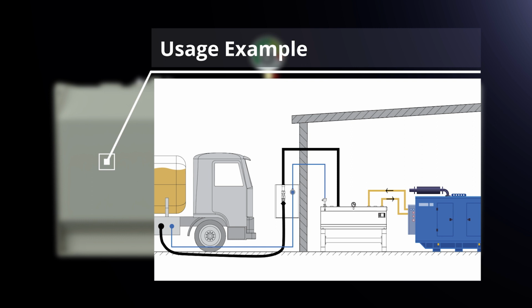If the maximum fill level is reached, the tank truck pump is automatically switched off by the limit indicator via the signal line.